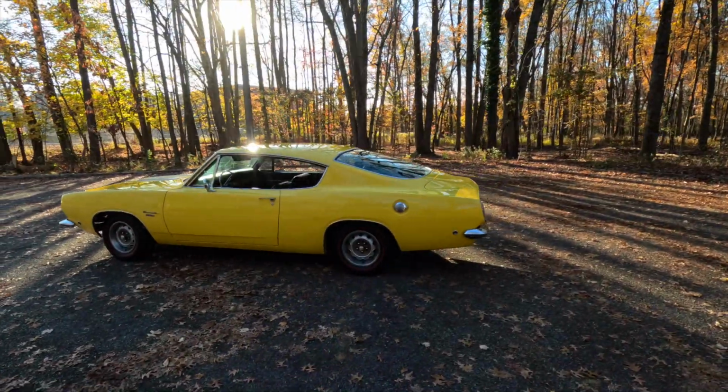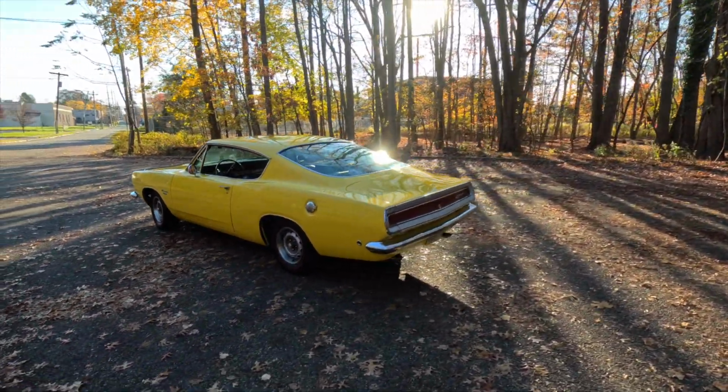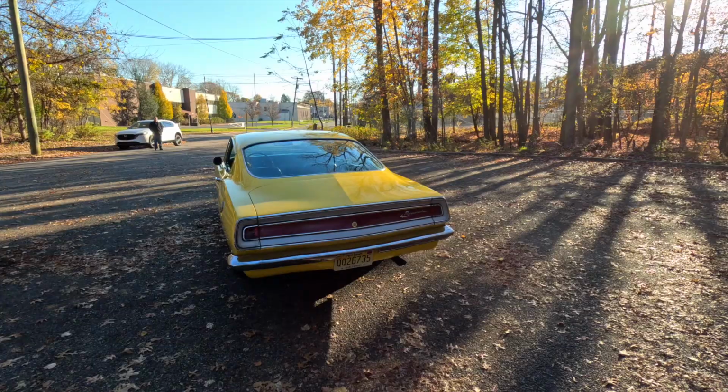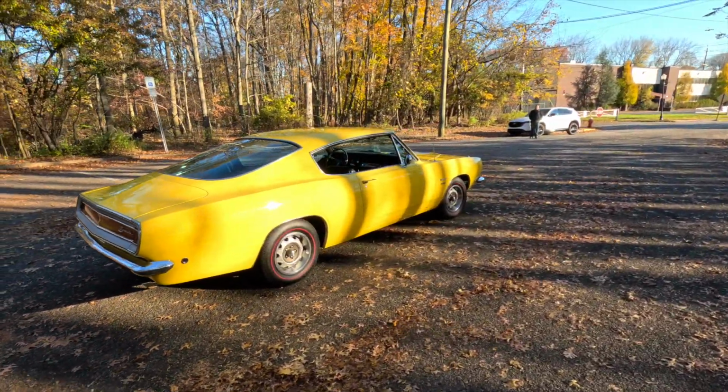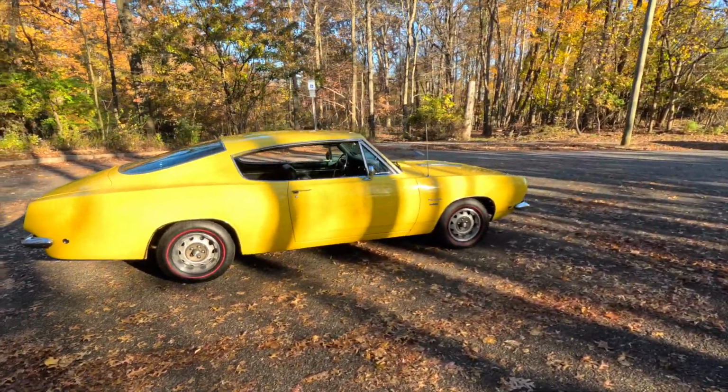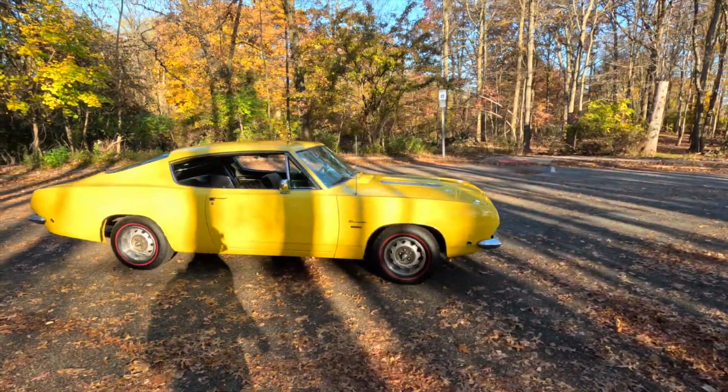Now this shared a platform, this is known as an A-body, this shared a platform with the Duster, and so it does share a lot of those parts. This was kind of the hopped up version. There was a lot of that going on in the 1960s and 70s of cars being offered as two separate cars, but really they're the same one dressed up in different ways.